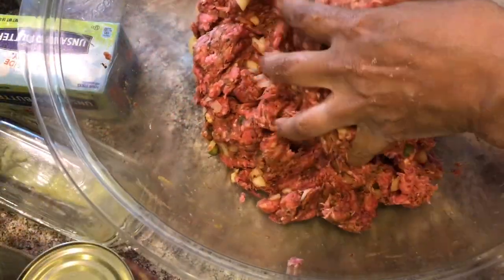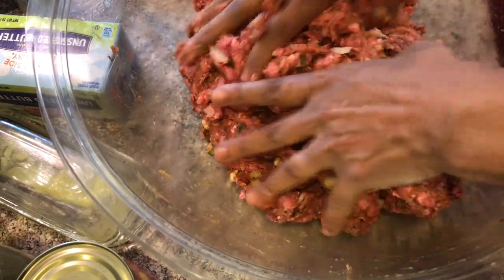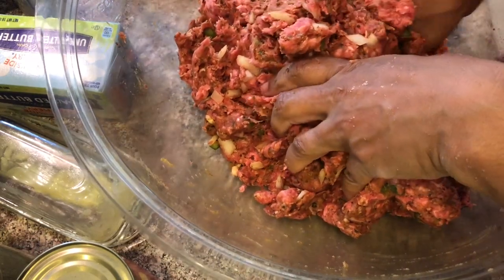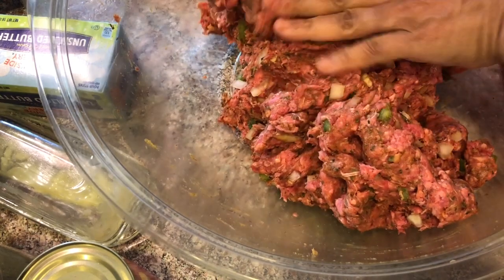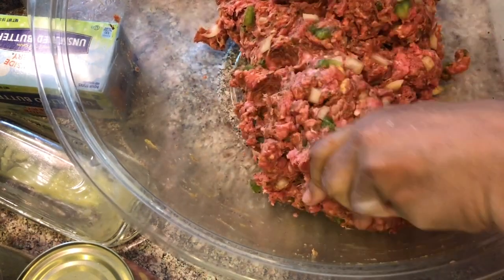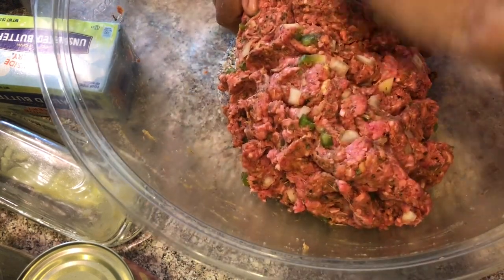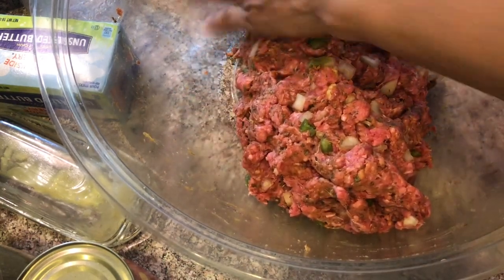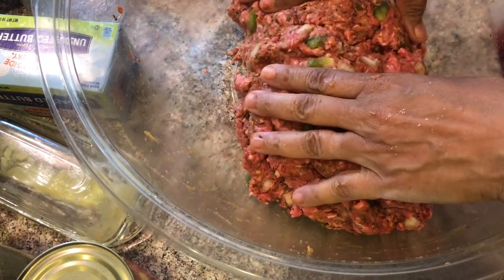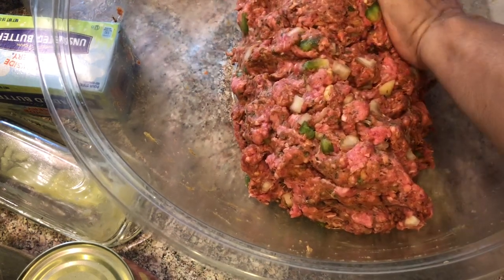I know the bell peppers and the onions have some carbs, but this is a special occasion, so it's not going to hurt to eat a slice of this meatloaf, even though there's lots of onions and garlic in this meatloaf. So what I'm going to do, I'm going to cut this kind of in half because I have some people that are coming that do not eat pork, but they eat beef.